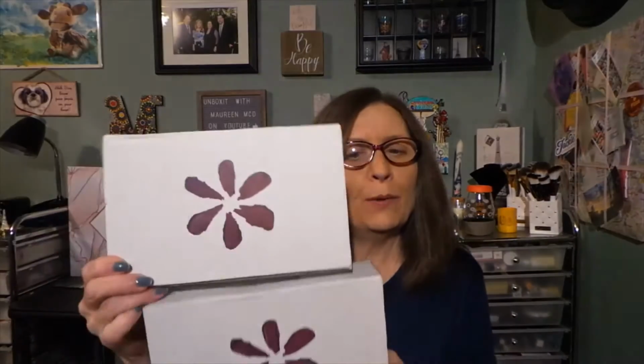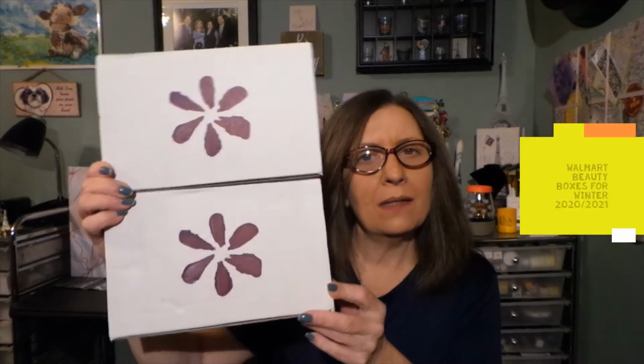And I have both of my Walmart beauty boxes. One is the classic and one is the Trendsetter. A little bit about Walmart's beauty boxes. They are free. Technically not, but yes, they are classified as free. You do pay $5 in shipping. They are seasonal, so you get winter, spring, summer, and fall. They also do offer men's boxes.